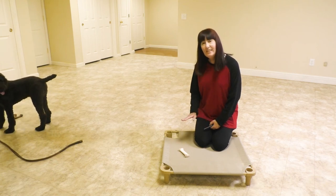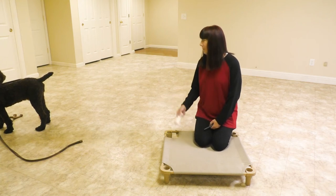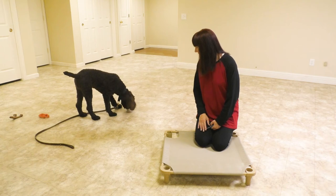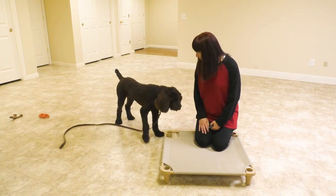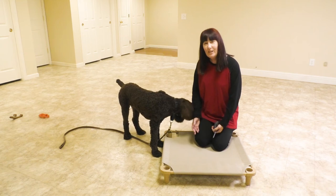Okay, so he's not interested, and these are his toys from home. Good boy. Where are your toys? Your toys. What about your bone? Okay, there we go.